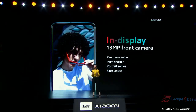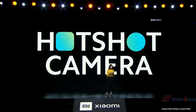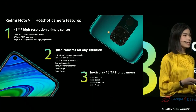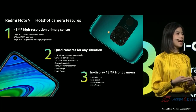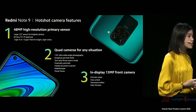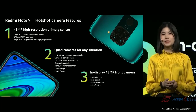So in front, we have the Redmi Note 9 13-megapixel in-display front camera for hotshot selfies. Redmi Note 9 is your hotshot camera, and here are 3 reasons why. You get a 48-megapixel high-res camera. You also have a quad camera for any situation, and a great selfie camera. And what's also good is that you get similar features as the Redmi Note 9 Pro, such as cinematic portraits, movie frame, and kaleidoscope. I'm really excited for you to try it out.